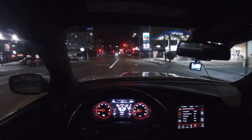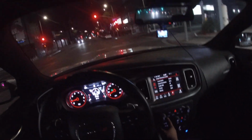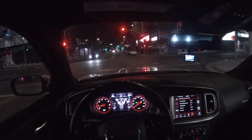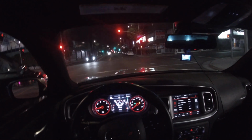And to go into sport mode in this car, all you need to do is press a button right here where it says sport. You press it, and instantly your engine turns from being a fun driving car to being a total beast. Here, I'll put the windows down so you can hear how this sounds.